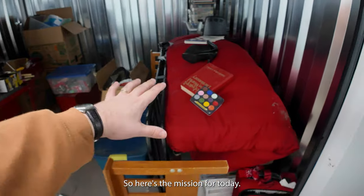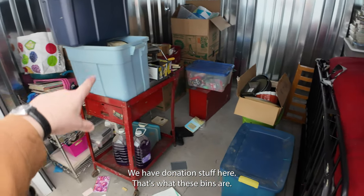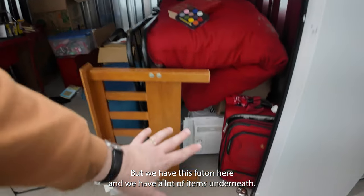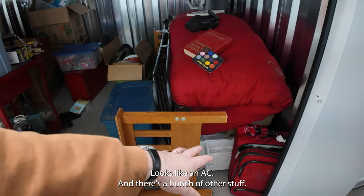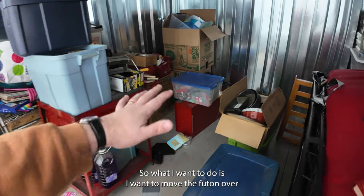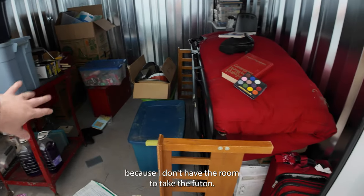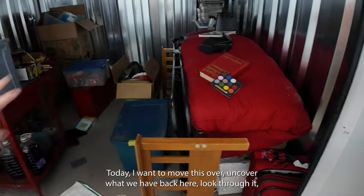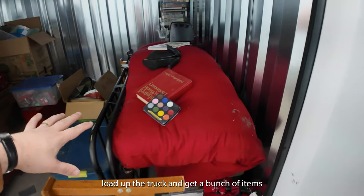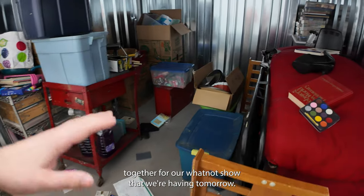So here's the mission for today. We cleared out the middle last time. We looked at a bunch of stuff. We have donation stuff here. That's what these bins are. But we have this futon here, and we have a lot of items underneath. Looks like an AC, and there's a bunch of other stuff. Now, we also have these big boxes in the corner. So what I want to do is move the futon over because I don't have the room to take the futon today. I want to move this over, uncover what we have back here, look through it, load up the truck, and get a bunch of items together for our whatnot show that we're having tomorrow.